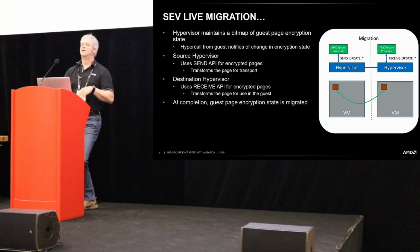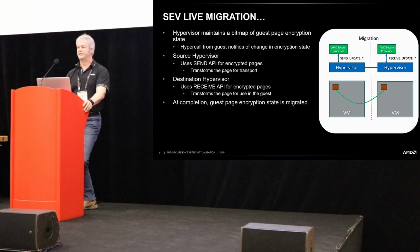then call into the SEV firmware, use the SEV APIs to wrap that page for transport across the line. And then there's metadata associated with that information as it goes across the wire to the destination machine. We'll use receive APIs to then unwrap it and put it into the guest on the destination machine. At the end of the full migration, the guest page encryption state is one of the last things sent, so that the guest on that side now knows the state of everything, and it could then be migrated yet again if it needs to.